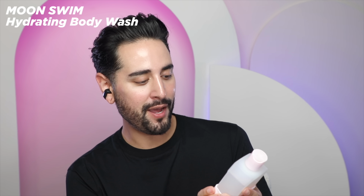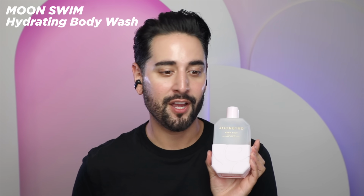This is Junebird's Moon Swim body wash. I'm gonna say straight out, really expensive, really expensive. This is £48 for 350 milliliters. You can get a refill pouch of this which is 500 milliliters for £50. Honestly, I think the refill pouch can kind of stand on its own.